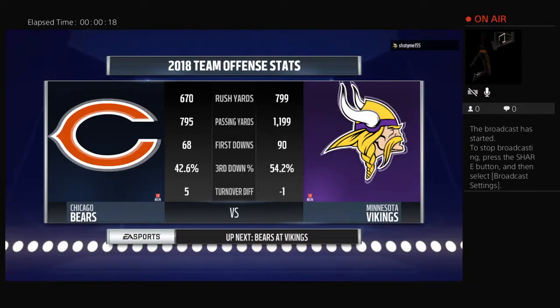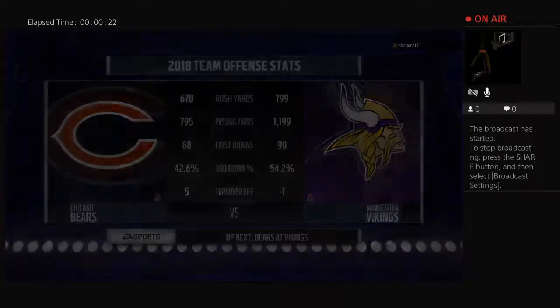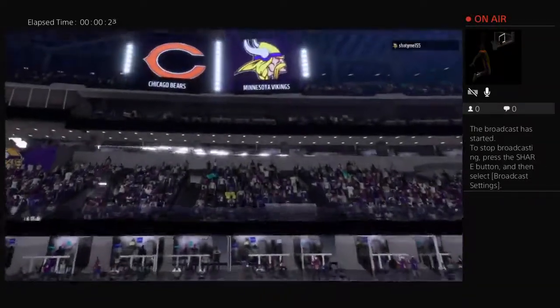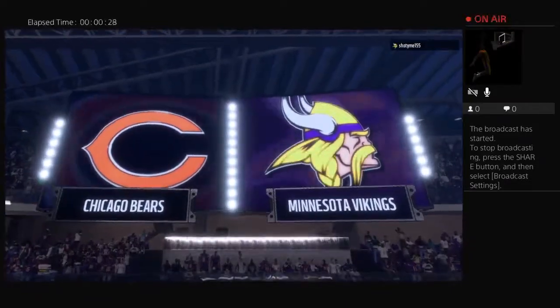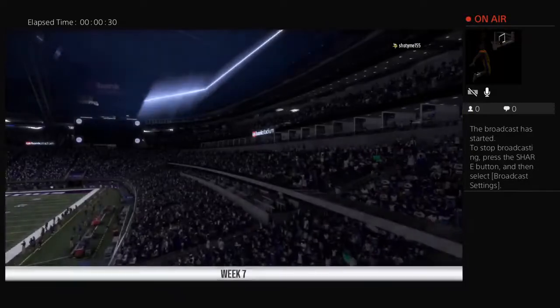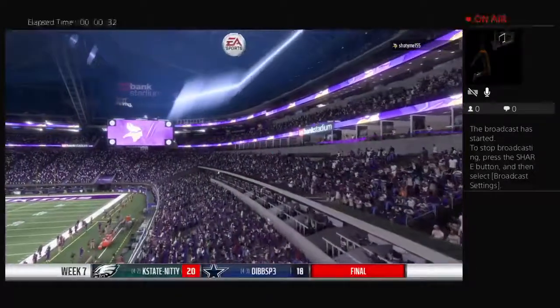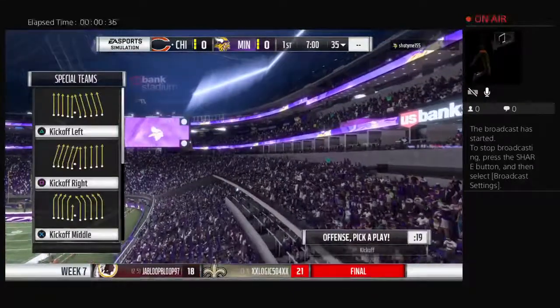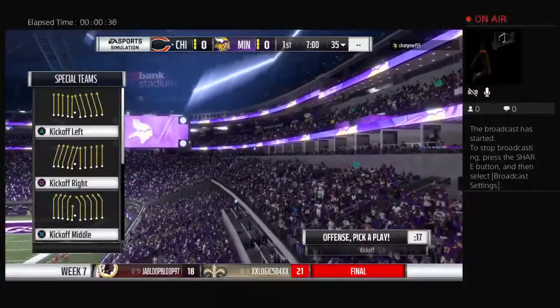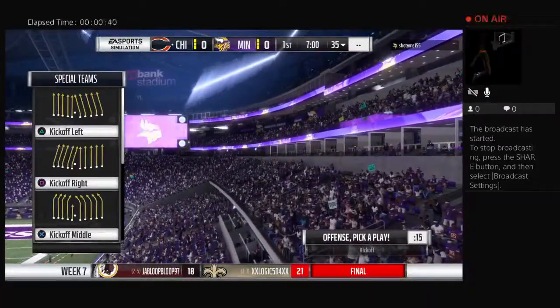Everybody, I'm Larry Ridley, and this is the NFL on EA Sports. As we head towards kickoff, two quarterbacks will be on the field today trying to push their team to victory. It's Mitchell Trubisky's Bears going up against Keenum's Vikings. EA Sports coverage takes us to one of the newest jewels on the NFL landscape, US Bank Stadium in Minneapolis.